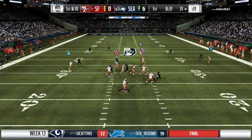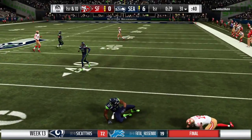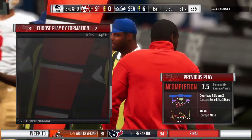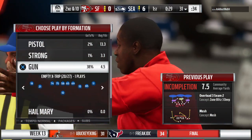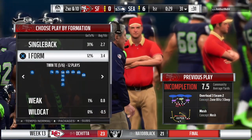On 1st down, Garoppolo. He couldn't quite hold it. Got hit. Ball pops out. Incomplete. And this passing game, this whole offense really didn't show up in the loss last week, and it hasn't started all that great here either.